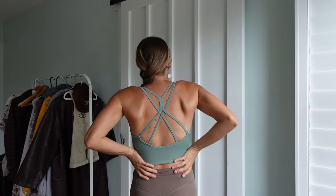This tank top is a moment. Wore it to the gym yesterday. Wore it to my OBGYN appointment yesterday. It's so stretchy, has amazing padding, and it's just super flattering. So I think these pants were one of my favorites to either dress up or dress down. Because if you wear them with a cute little top or a t-shirt or a sweater, they're literally so cute. These baggy, cozy trousers are so comfy.